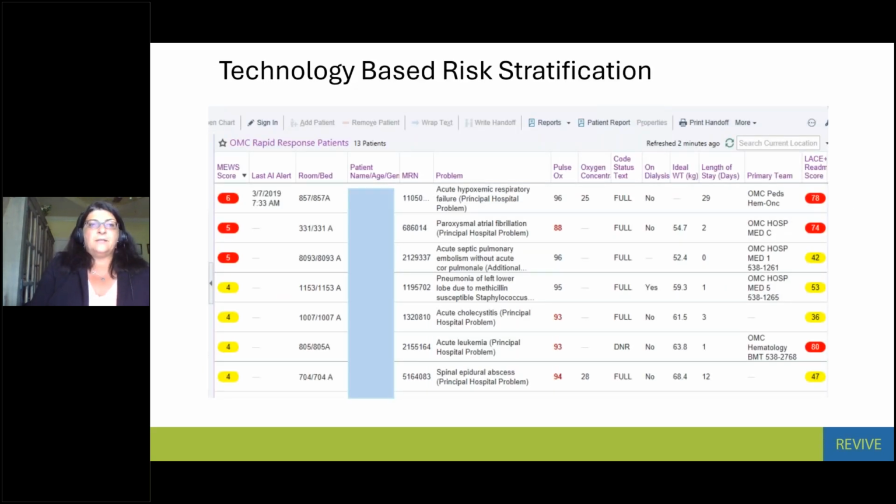This is an example of what our electronic medical record risk stratification looks like. We have patient lists where we have different levels of alerts. So we do use modified early warning score because that was what was in our electronic medical record. So we can screen that way. There are some prompts within the medical record to tell the staff what to do: increase vital sign monitoring, call the charge nurse, call a rapid response.